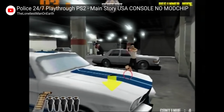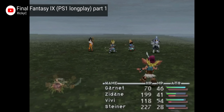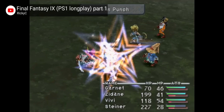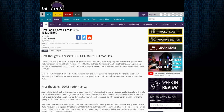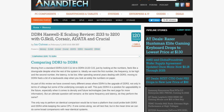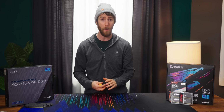I mean, think about how the first PlayStation 2 games ended up looking worse than the last PlayStation 1 games because developers had no idea yet how to unlock the full potential of the Emotion Engine. And even in the computer memory space, this is nothing new. DDR2, DDR3, DDR4. If you look at contemporaneous reviews, you'll find a lot of reports saying that there is no practical benefit to the upgrade, and that it is certainly not worth the early adopter tax.